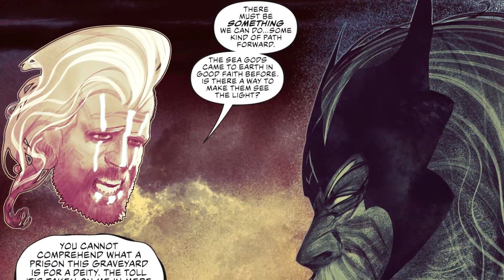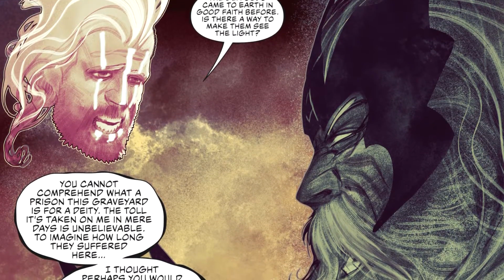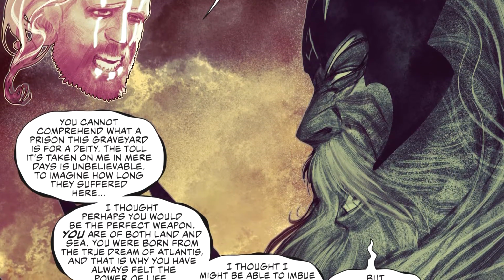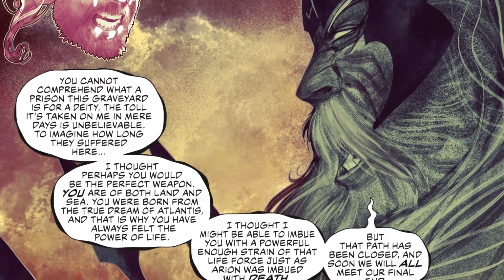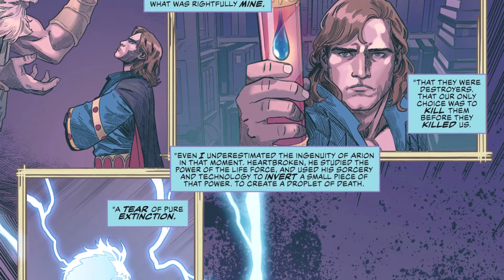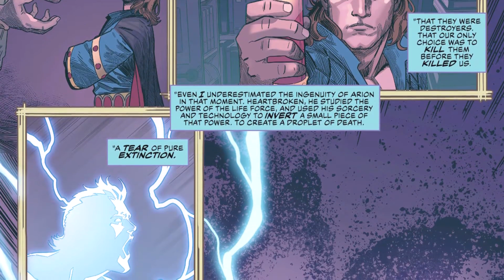And Arion, who was originally incredibly gung-ho about sharing the life force, Poseidon poisoned his mind and tricked him into believing that the sea gods that were coming, the Triumvirate, would come to kill them and take the life force by force. This wasn't true at all. And Arion, being a genius level sorcerer and engineer, created a conch that was originally meant to carry the life force, and he twisted it to carry nothing but death.